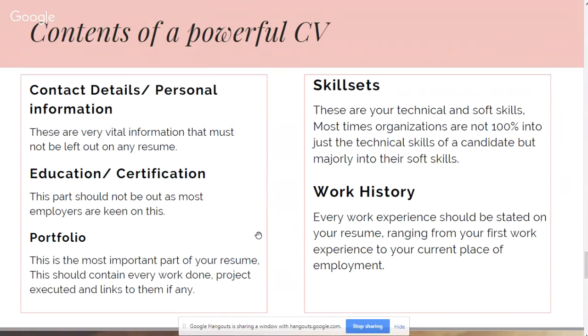Also, your skill sets should be on your resume. Now, for the technical guys, IT guys, we understand that most times you have vast knowledge of different technological frameworks. You should be able to include that on your resume. Now, like I said earlier, do not forget you have to tailor your CV to fit the position you are vying for. If you're going for a front-end developer, AngularJS, or you're going for, let's say, a Python developer role, Django, you can include that on your resume and other skill sets you have, but that should be on top of the list.